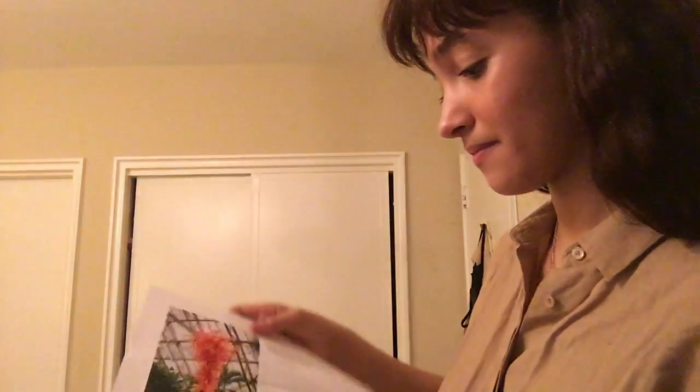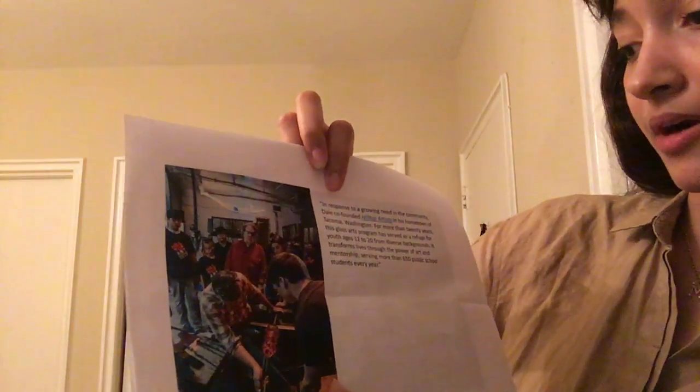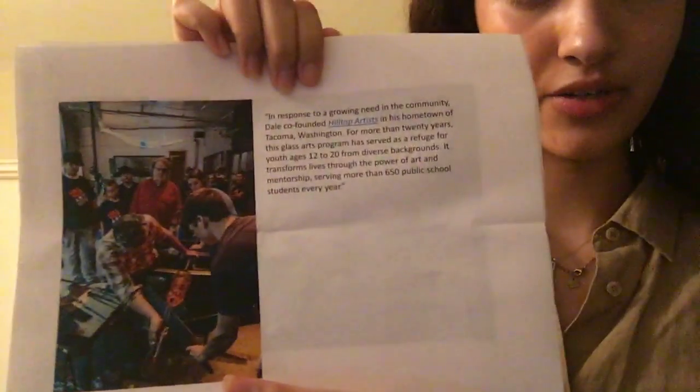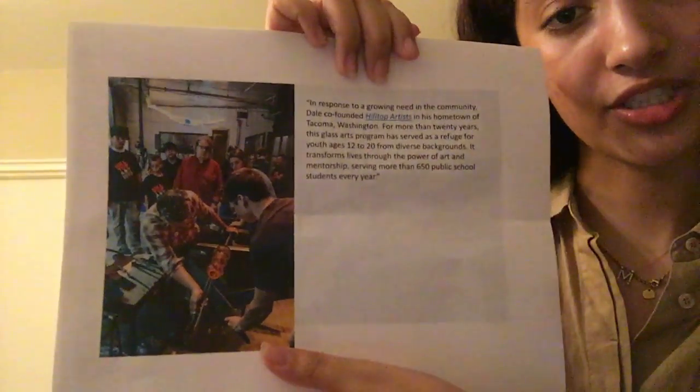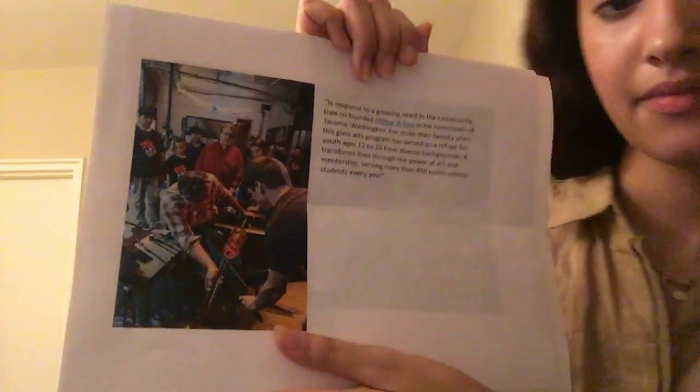For example, Dale founded the Hilltop Artists in Tacoma, Washington, where he grew up, to inspire young children to be involved in artwork. He also has created nonprofit organizations for veterans and for the elderly so that people can continue to be inspired by their surroundings and continue to create artwork just the same way he did from his heart.